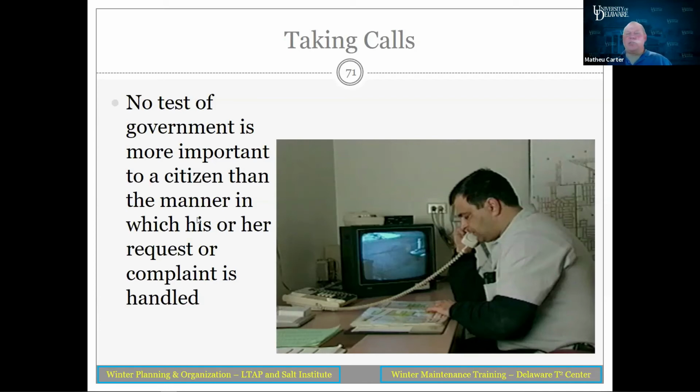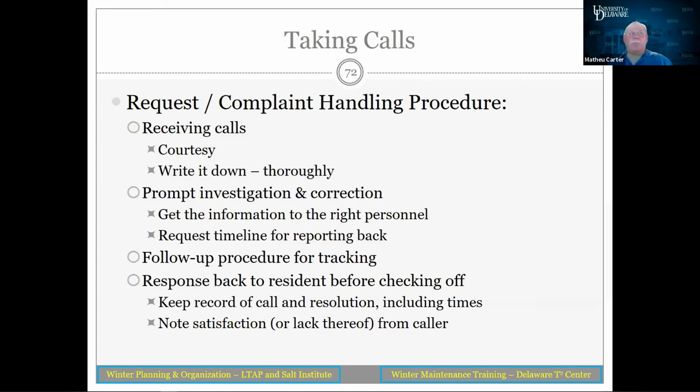We can create some real enemies if we're not careful. When we do that, I would argue that whoever's taking calls ought to keep at least some kind of rudimentary notes. Who called? When did they call? Where are they at? What's their issue? What did you say back? Particularly if it's confrontational, because we end up getting roasted for this stuff.